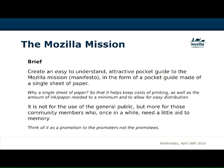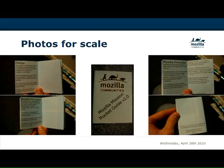It's done like this deliberately to help keep the cost of printing, as well as the amount of ink and paper needed, to a minimum. This allows for easy distribution. It means that you can print it out, stick it in your pocket, and only ever use it when you actually need to, when you need that extra little jog to memory. Think of it as a promotion to the promoters, not to the promotees.